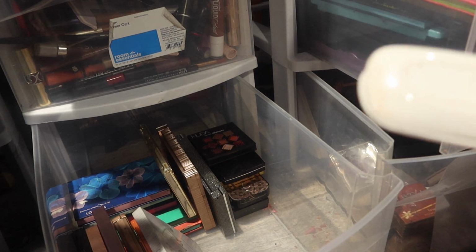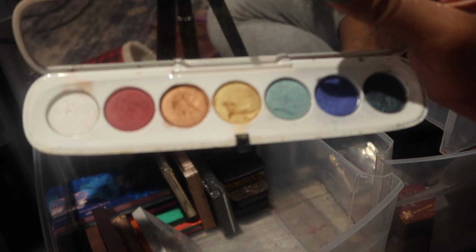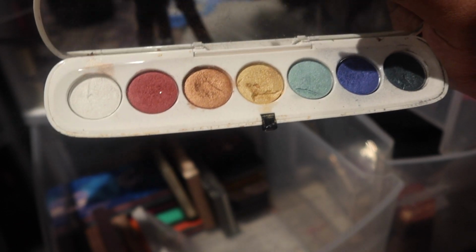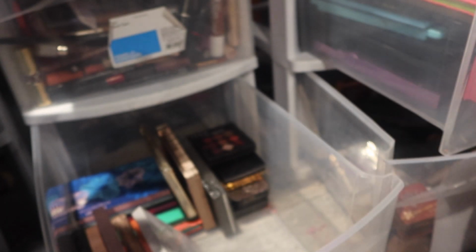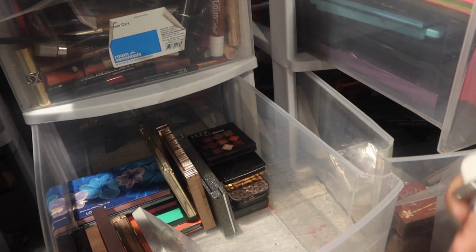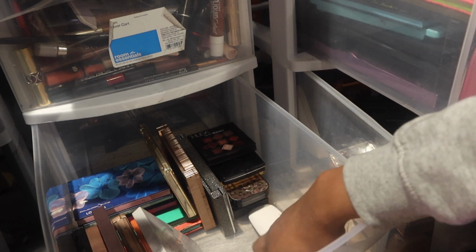But I have this Marc Jacobs one, and this is called the Siren palette. I love this palette. I love the metallic colors. That frosty white color in the front is bomb. I love this color too. The copper is so pretty. The gold, such a beautiful palette. Marc Jacobs shadows are super slept on. Oh god, now it won't close. Jesus. But yeah, I have this palette by Marc Jacobs.